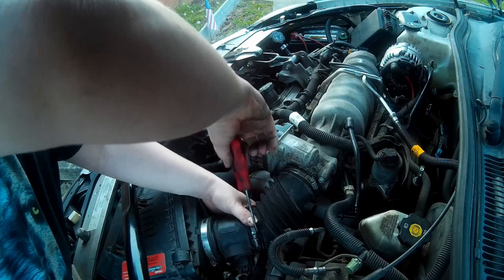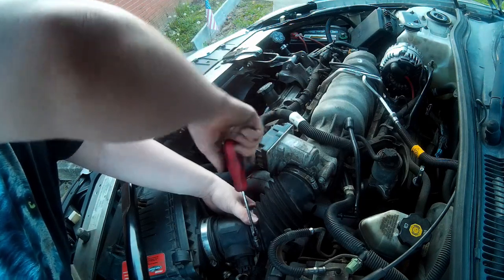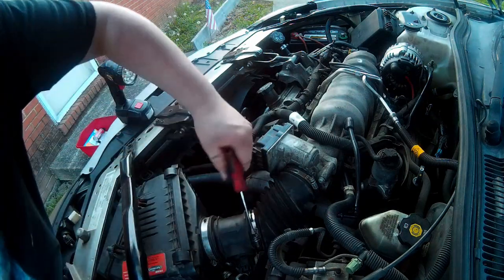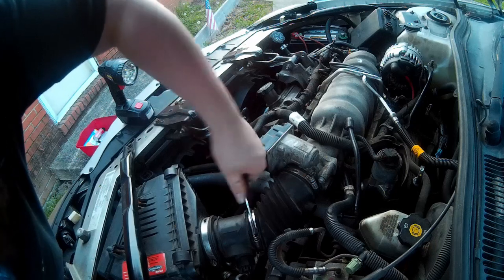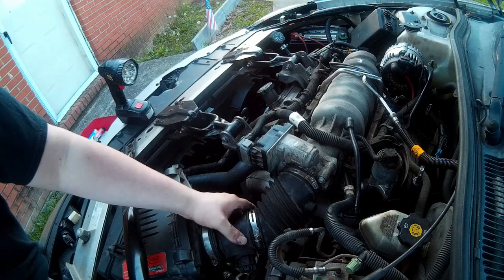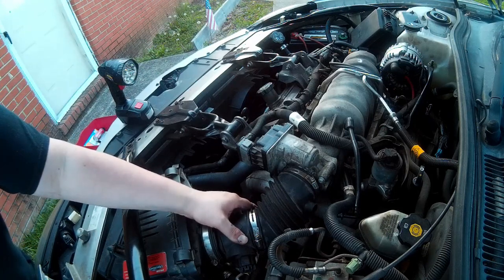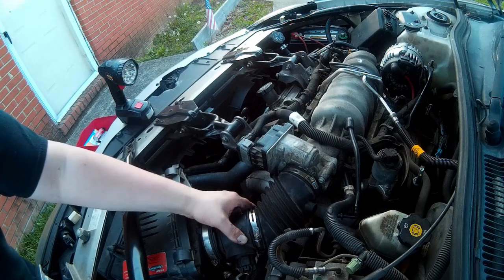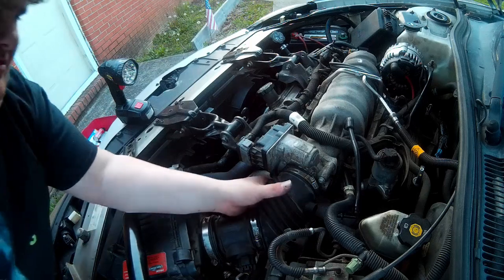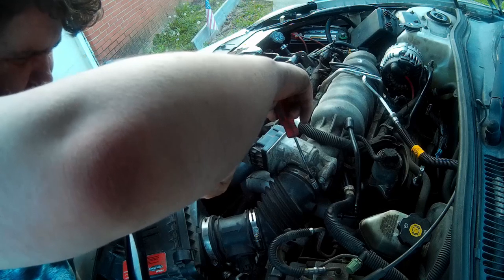Tighten up the clamp here. Wonder how bad I ripped that. I'll probably not want to take a shower. Don't tighten it too much because it is on plastic. This is the sensor for the mass airflow, and this is like $100 last time I checked. Do not quote me on that. I will look it up.